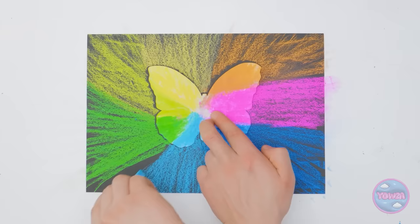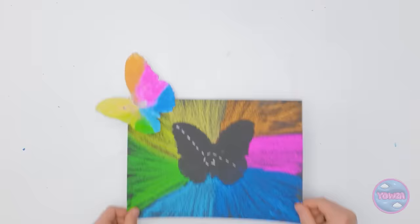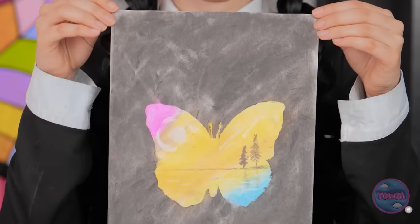Look, it's flying away! It can go here. Now I'll draw a dotted line in the blank space. It'll be the trail of the butterfly. It's so colorful. Just like a butterfly. Here's my drawing. You better like it.